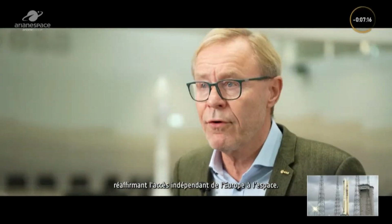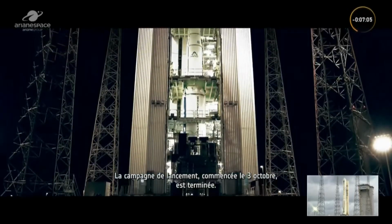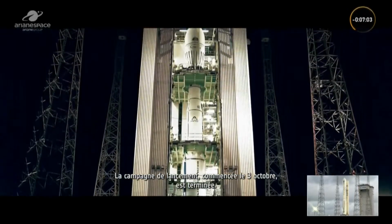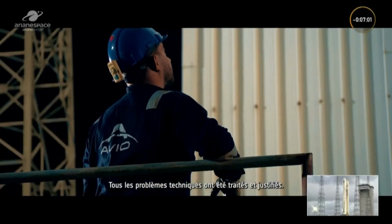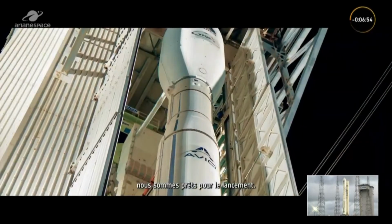Today's launch marks a crucial step forward, reaffirming European independent access to space. The test proved that the improvements made to the Zefiro 40 are fully operational and in line with the prediction. The launch campaign started on October the 3rd is now completed. All technical threats have been properly treated and justified. On the basis of the provided evidences, we are ready for launch.